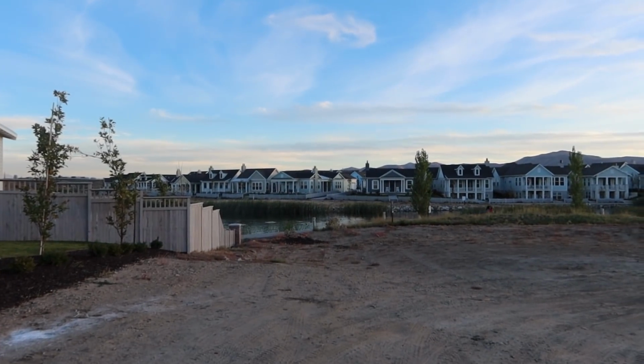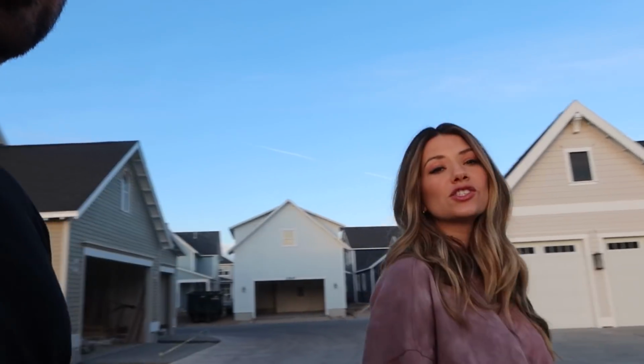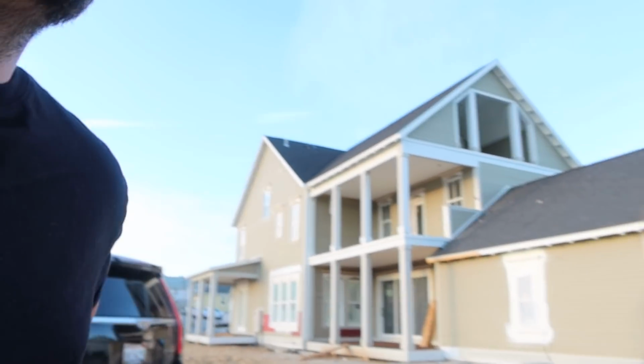Oh my gosh. I do like it, but it still gets cold here, though. And there's a movie theater on the bottom floor and a whole playroom. It's the coolest house ever. It's four stories, too. So did you put an offer on this house without me knowing?